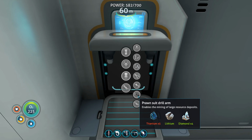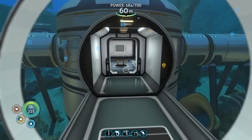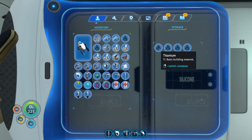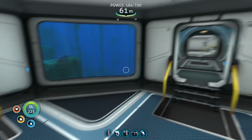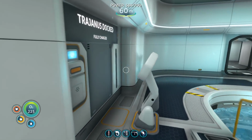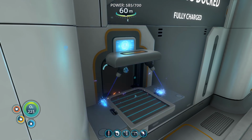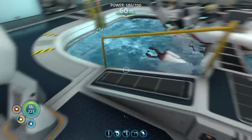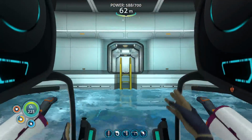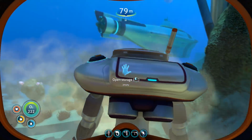Oh, what am I missing? Oh, I needed the titanium, of course. Sorry, now that was a stupid move. I needed all that titanium. Actually, there's only going to be 1 left, but that's okay. And then the drill arm. And of course, there is the storage module I can add as well, but we're looking at... No, I didn't want to... Alright. I guess I'm upgrading you out in the water. That's fine.